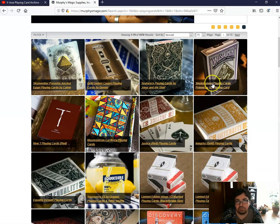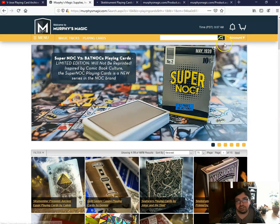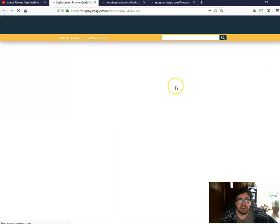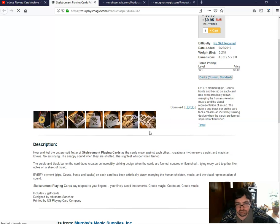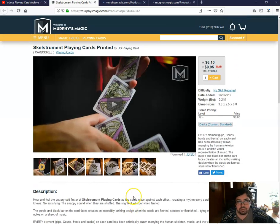We'll look at a couple of things here quickly so that I can get on with doing some reviews, because I need to get some reviews done. So first of all, we got the Scout Instrument playing cards. Now, printed by USB-C. This was previously on Kickstarter. I didn't get it then, but I'm going to get it now. Designed by Abraham Sanchez. I'm familiar with him.